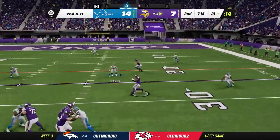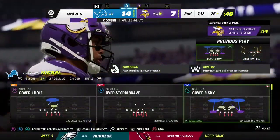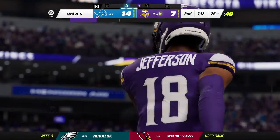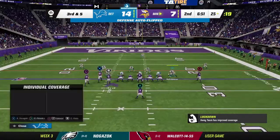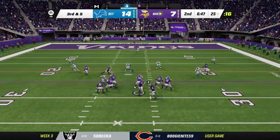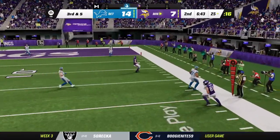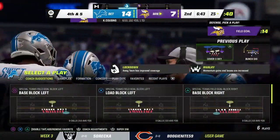Now Cousins. This one brought in by Jefferson. He'll be dropped at the 25 after a gain of 6. The offense on 3rd down tonight, they've hit 2 for 4 thus far. This will be 3rd and 5. Throwing, Cousins. And he wisely will throw that one away.